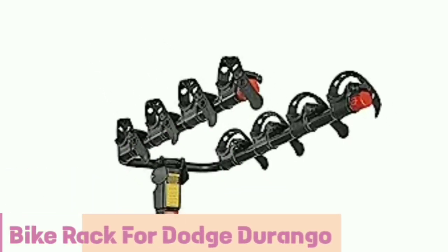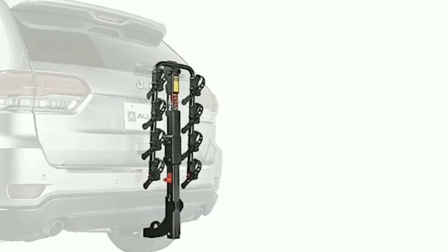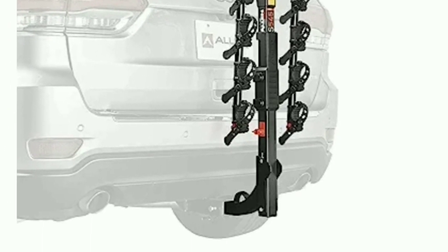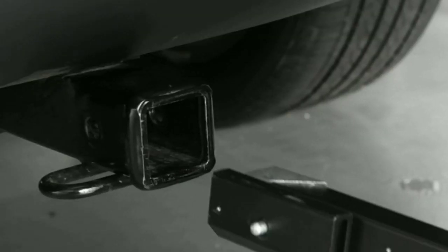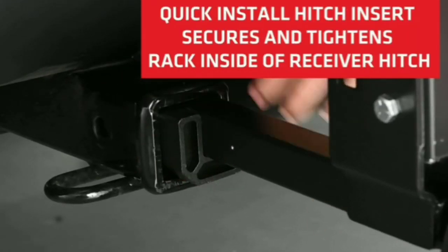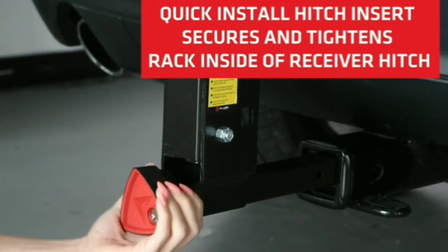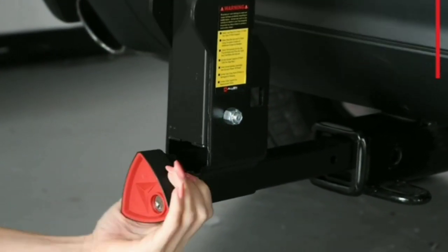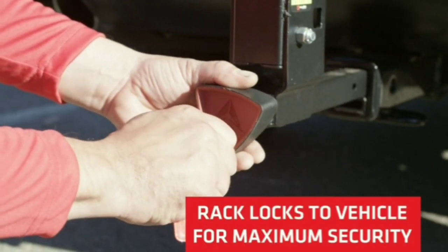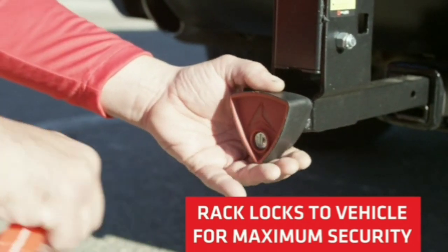The Allen Sports locking 4-bike bike rack for Dodge Durango is the perfect solution for outdoor enthusiasts seeking a reliable and secure transportation method for their bikes. Designed specifically for Dodge Durango, this rugged rack boasts a user-friendly and hassle-free installation process. Its durable steel construction ensures a stable and safe ride for up to 4 bikes, allowing you to explore new trails and scenic routes with friends and family. The integrated locking system offers added peace of mind, safeguarding your valuable bikes during stops.